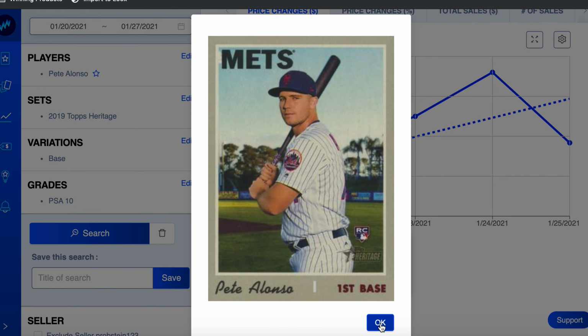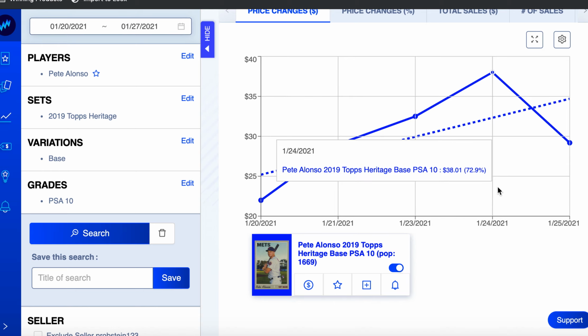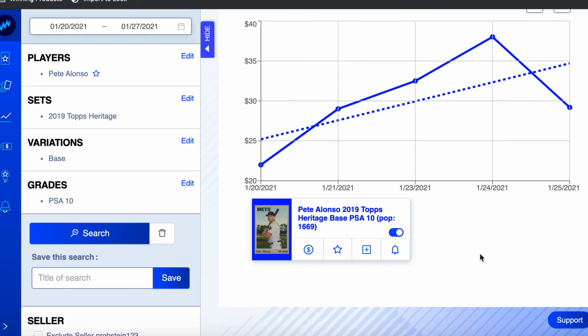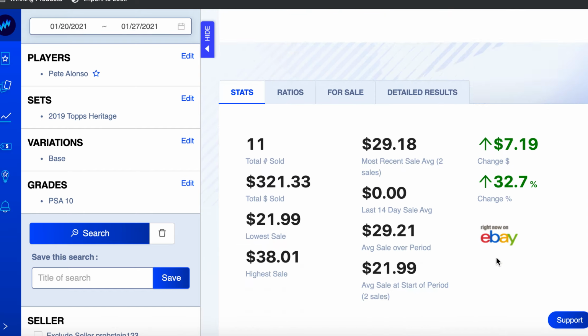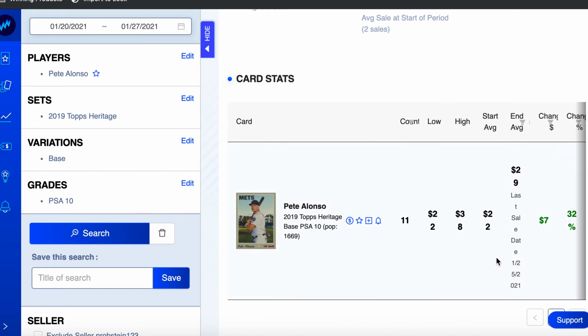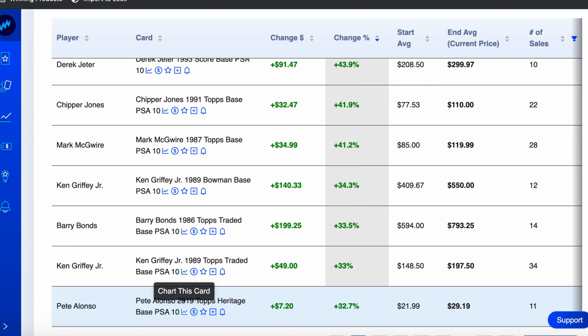Maybe it's the look, maybe it's the style, maybe it's the pop count. What's the pop? 1669 doesn't stand out to me as super rare. I mean, it's a good low pop count, but it's not super rare. I don't know what's going on here. Seems like goodbye to me, because listen, to get this thing graded and buy it and ship it and everything, it's going to cost you more than $38. So if you can snag it for $30, $40, it's kind of a no-brainer to me.